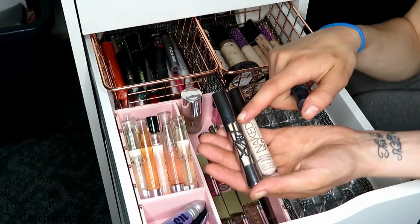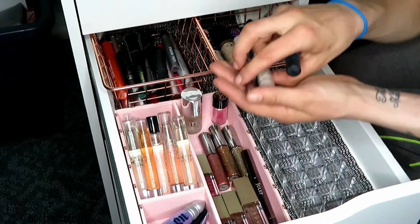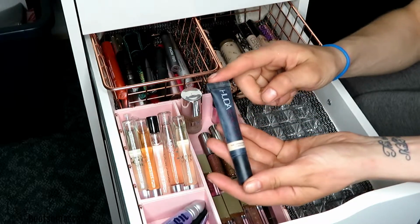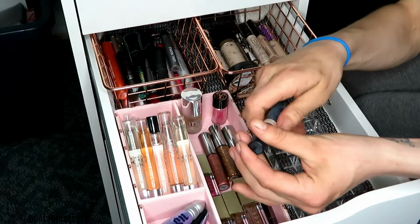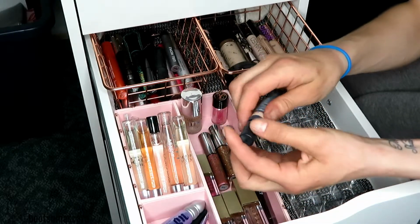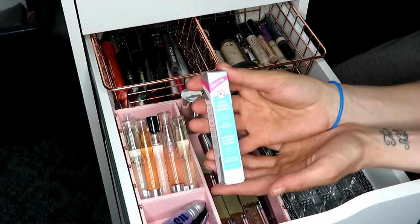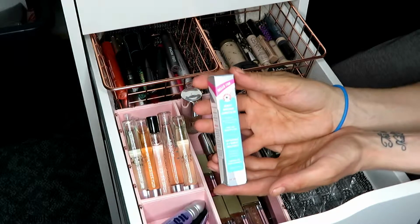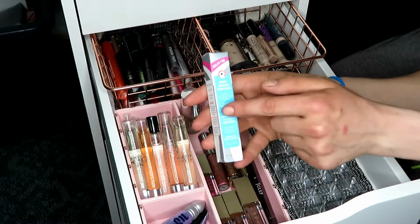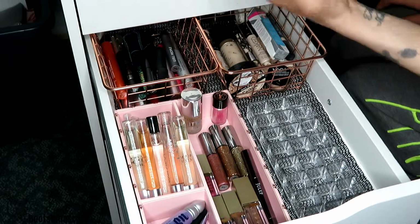I have this Wet n Wild concealer. I've got 2 Urban Decay concealers, the All Nighter and the Naked Skin. And the Huda Beauty Overachiever concealer. This one's cool. It's got that metal tip on the end. That's like my favorite part of this. And I also bought this First Aid Beauty Bendy Avocado concealer in the shade 1. I got this during the VIB sale. Haven't opened it or taken it out of the box yet.